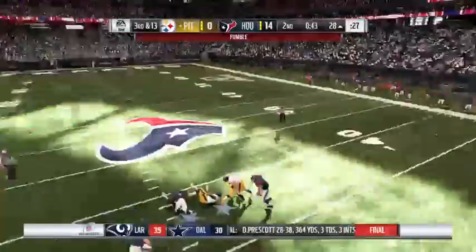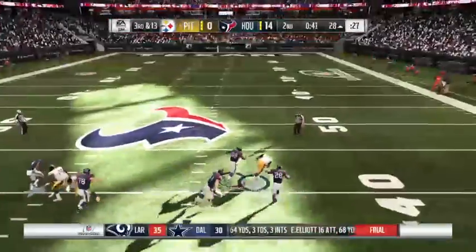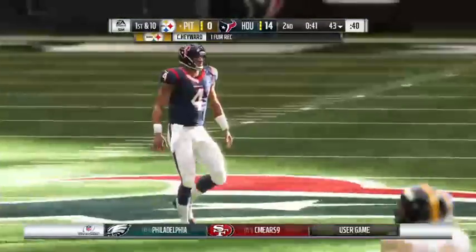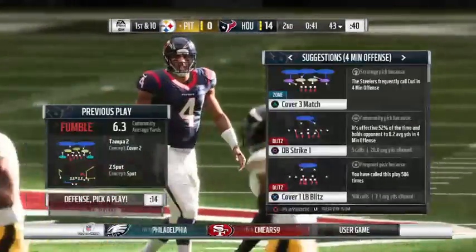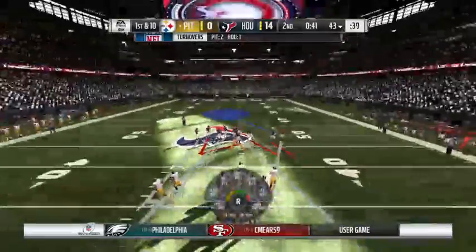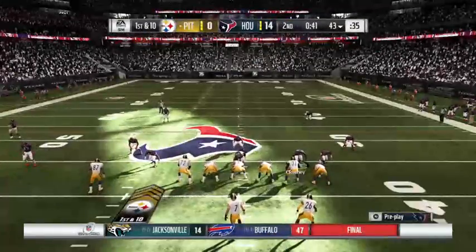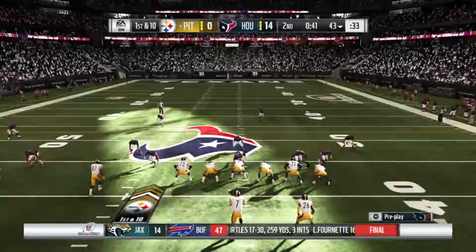Here's Watson. Oh, the ball is out. Watson lost it. And it's picked up by the Steelers. And he's able to get it back here to the 43-yard line. Well, that's a down and distance coaches are always talking about trying to avoid, isn't it? I mean, that's third and long. And you just know they're pinning their ears back and coming after him, sometimes even with extra pressure.